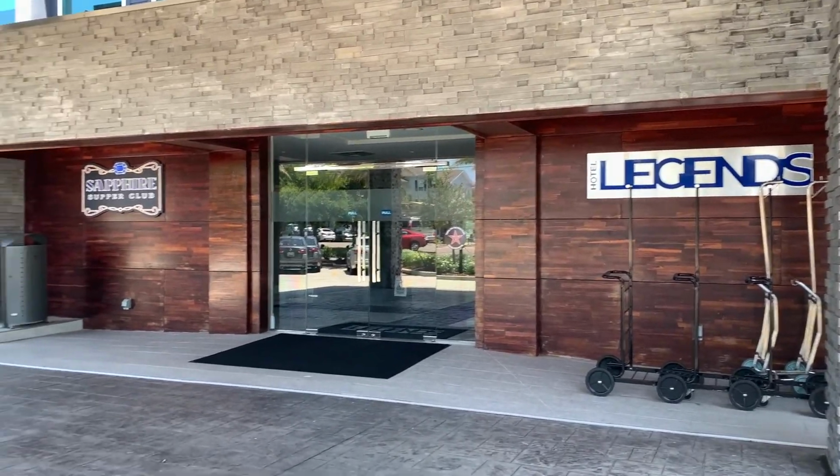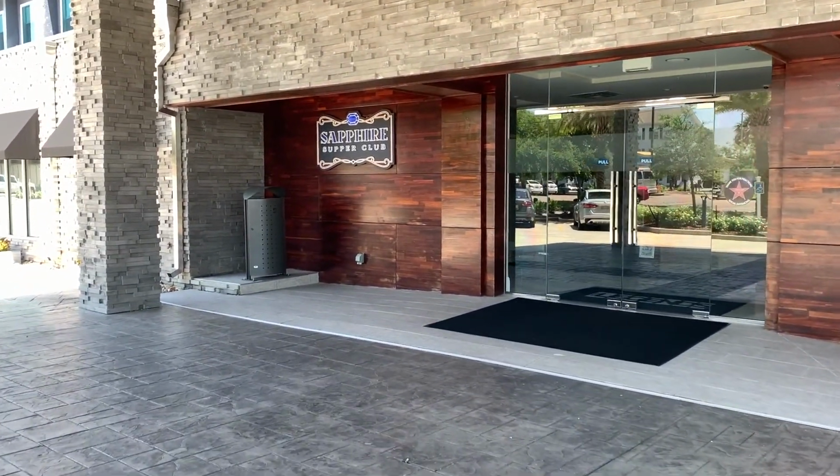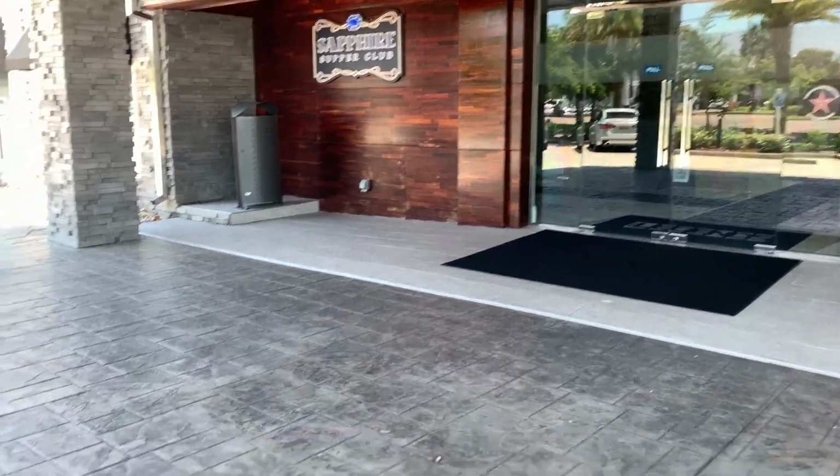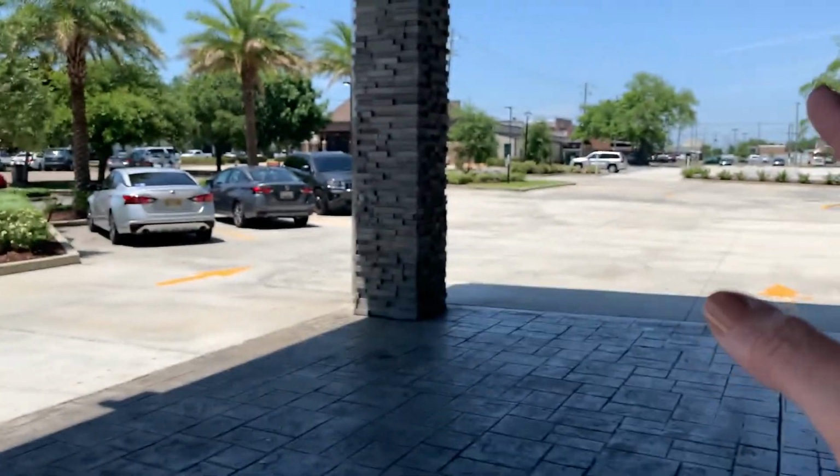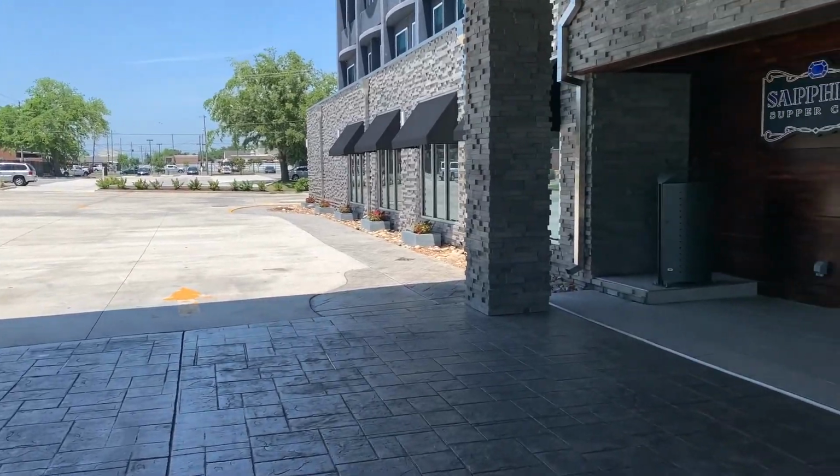Hotel Legends and the Sapphire Supper Club. Again, not open right now, but we will pop in. So, you know, drive right through here. There's parking here. There's parking around the back by the pool area. And then these are the double doors.